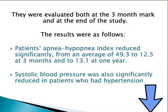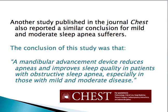The results were as follows. Patients' apnea-hypopnea index reduced significantly from an average of 49.3 to 12.5 at 3 months, and to 13.1 at 1 year. And systolic blood pressure was also significantly reduced in patients who had hypertension. Another study published in the journal Test also reported a similar conclusion for mild and moderate sleep apnea sufferers. The conclusion of the study was that a mandibular advancement device reduces apneas and improves sleep quality in patients with obstructive sleep apnea, especially in those with mild and moderate disease. So we can see from these two studies that a dental appliance, or also called an oral appliance, is effective for both mild or moderate sleep apnea as well as severe obstructive sleep apnea.